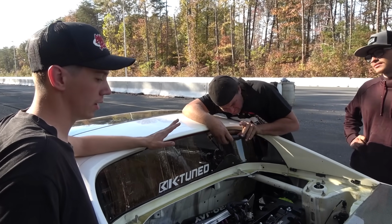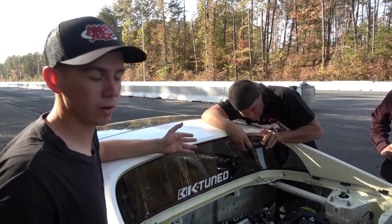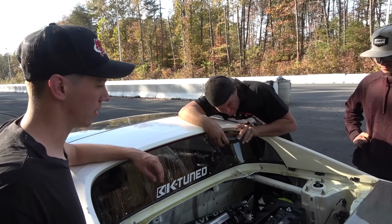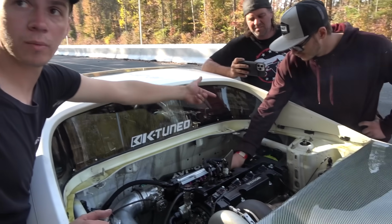I cranked it over. There's nothing in the breather lines. All the rods are in there. We didn't lose a motor. I think it's okay, but it definitely needs to come out and be checked. We got the sensor in there, so we're gonna be able to see what it did.